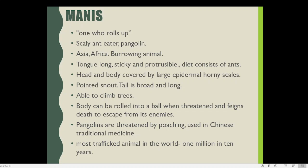Now it is mainly present in Asia and Africa, the two important continents where we find the pangolin. Then it is an animal that is capable of making burrows. So that is why it is a burrowing animal. Now one important feature, as I told you about the tongue, is that it is long, sticky and protrusible. Protrusible means capable of being projected out. And the diet or food mainly consists of ants. Ants are the primary food of this animal.